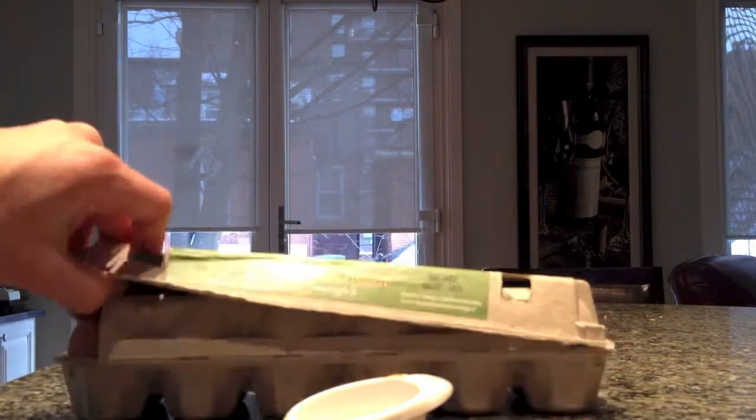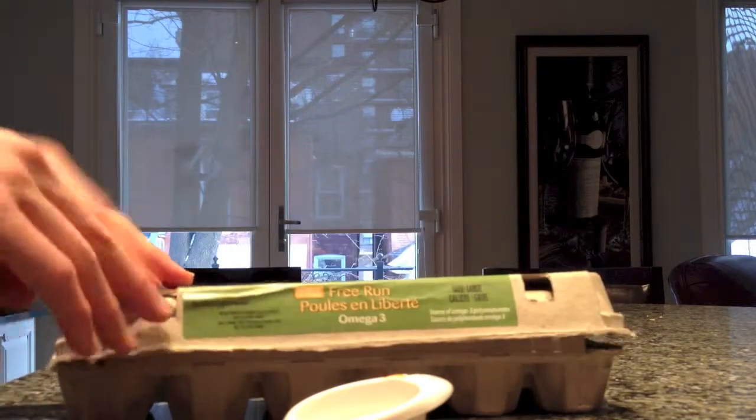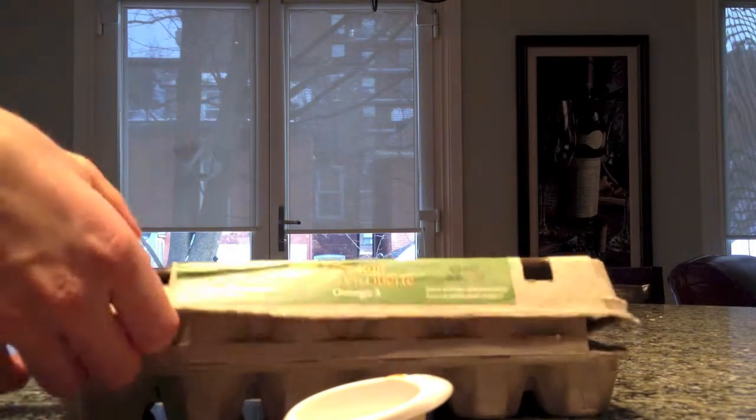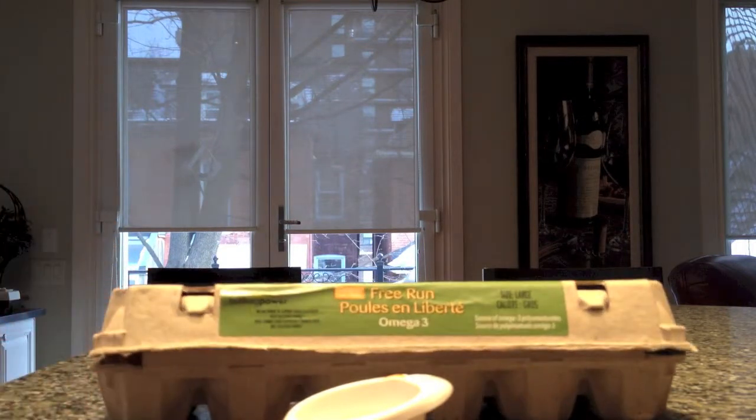With regards to the type of eggs to buy, again, I would just recommend the large eggs. Doesn't matter if they're brown or white or whatever, it doesn't make a difference.